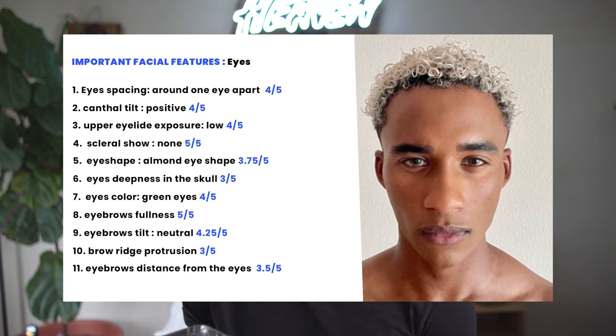Eye depthness in a skull, so deep set eyes. Of course, I don't have really masculine eyes. They're definitely more feminine. Eye color is green, the contacts. Eyebrow fullness, 5 out of 5, the microblading. Eyebrow tilt, neutral. Brow ridge protrusion says it's average at best. It definitely could be protruded out a little bit more to show more masculinity. Eyebrow distance from the eyes, I don't think they're too this or that.